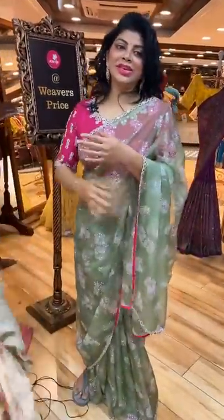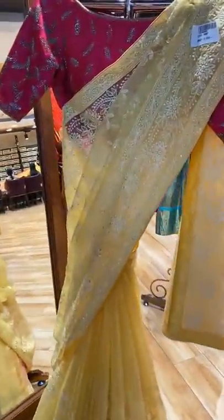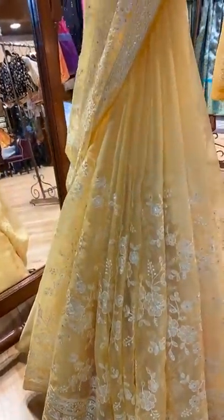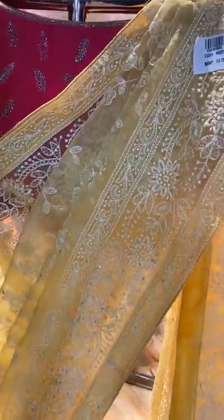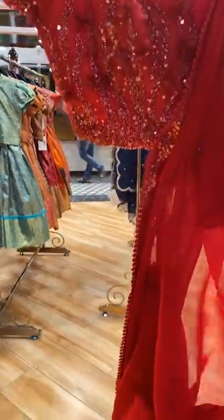So let's move to the mannequin sarees and their prices. Lovely yellow, complete thread work border, thread work all over, and thread work pallu. And pricing 8,000. Take a screenshot along with the code and send us on 733-733-7000. It's organza fabric.